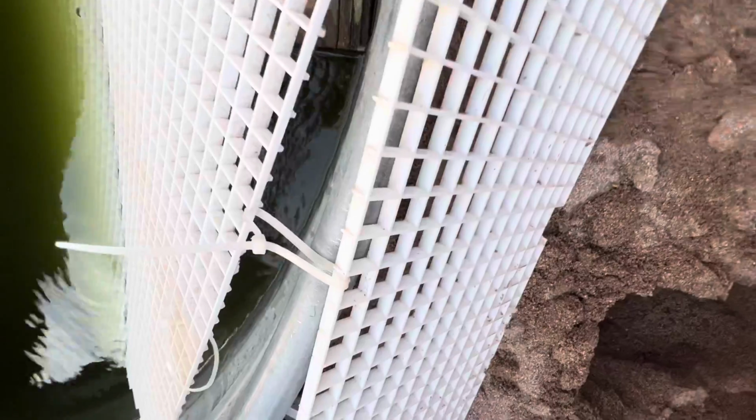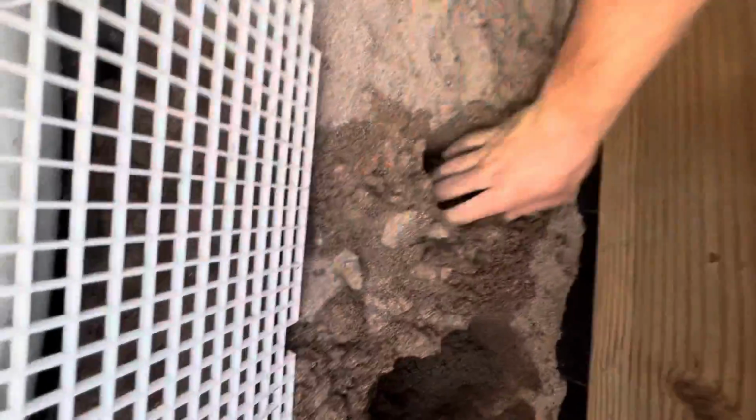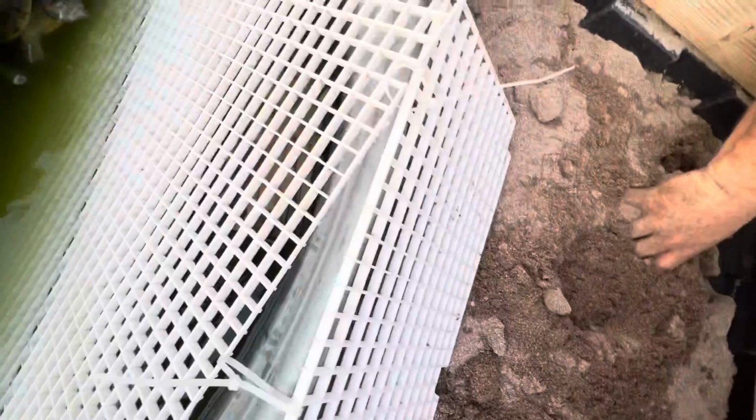All right, let's see if she laid over here in the corner. No, not there. Well, what? Wait a second. Sorry, guys. You guys are kind of upside down. Okay, not there. Oh, no, guys. This is going to be a real bummer if I don't have eggs for you guys today.